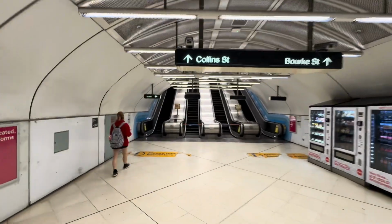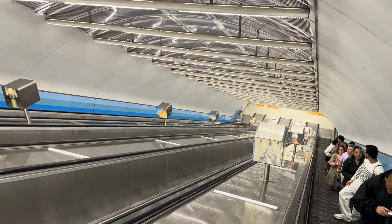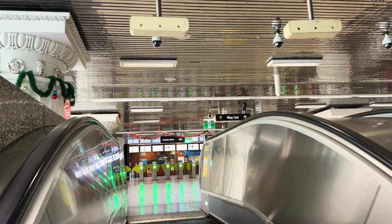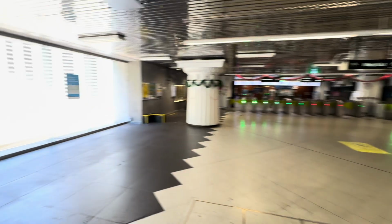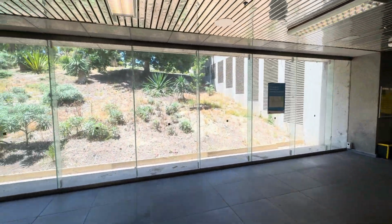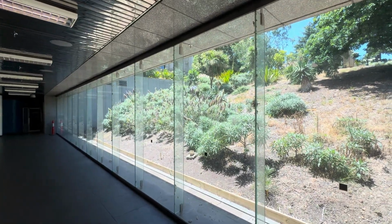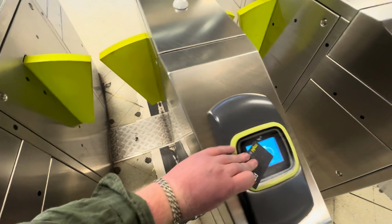Up to Collins we go. Is it Phil? Could be Phil Collins. Bit of a long one, this one. I've been on longer. And you can see why this station is called Parliament, right? Because we're at the Parliament. Oh, we got some pretty Christmas decorations. We've got some outside. Behind glass. I was not expecting that. Now there's a few different exits from this place, but I think we'll use the main one for now, and we'll see how we go with that.